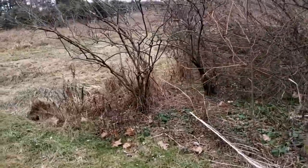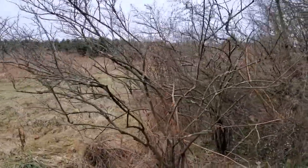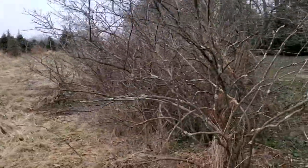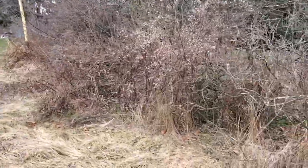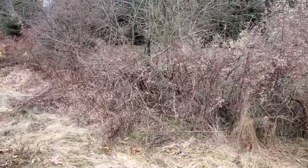These blueberry bushes are as old as I am. They're gnarly. They need some love. I don't even know if they produce fruit anymore. They're very old. Old and overgrown. My uncle passed away a few years ago, and this has just been kind of growing wild in this area.